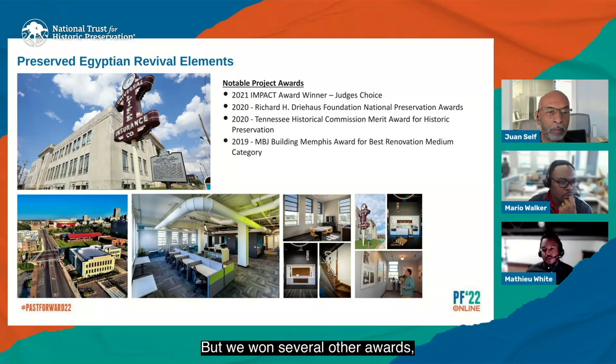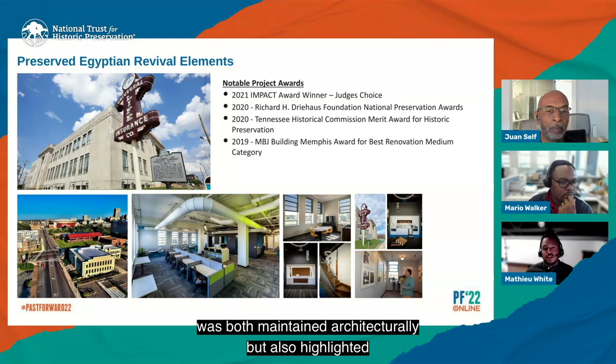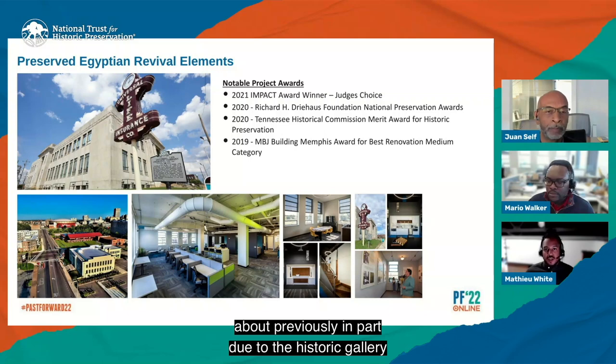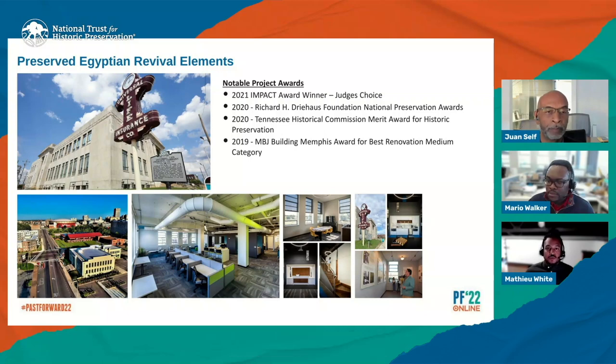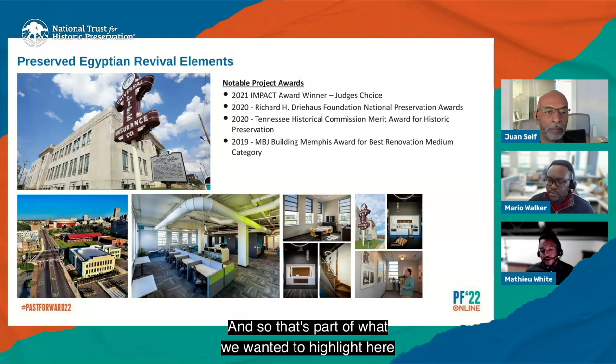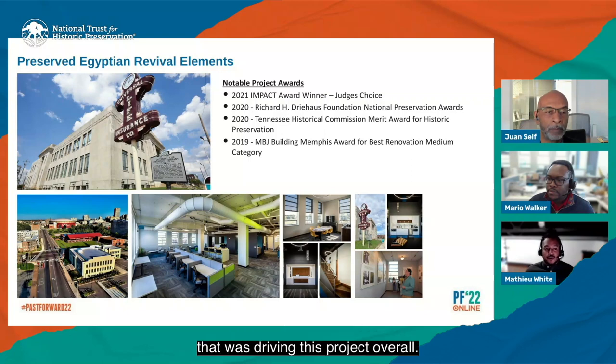But we won several other awards, and the building really was deserving of those awards because of the degree to which the history was both maintained architecturally, but also highlighted through the building programming that we've talked about previously, in part due to the historic gallery, through some of the programs that parallel some of the programs that were done by the Universal Life Insurance Company. And so that's part of what we wanted to highlight here, how those outcomes tie in to the mission that was driving this project overall.